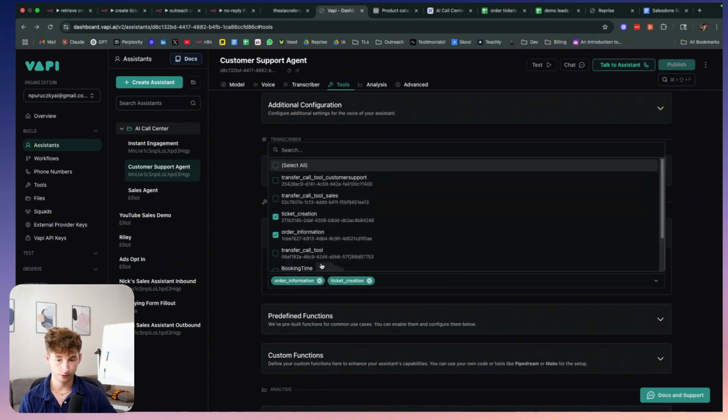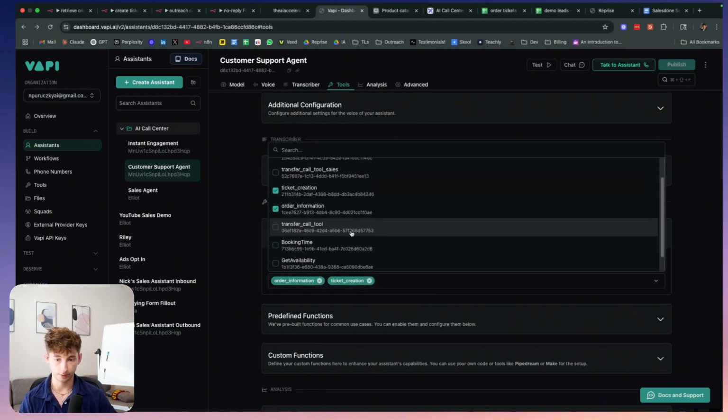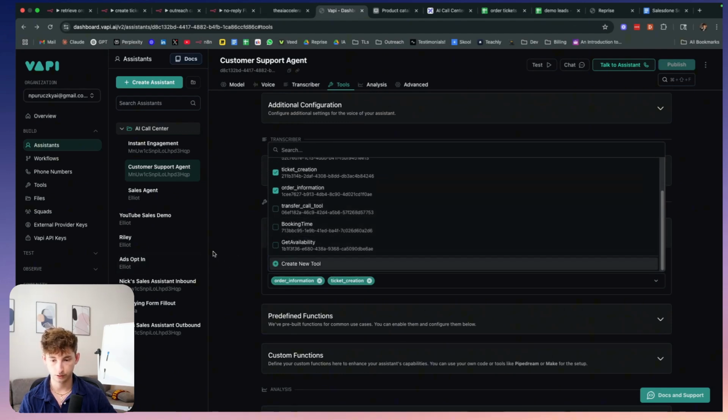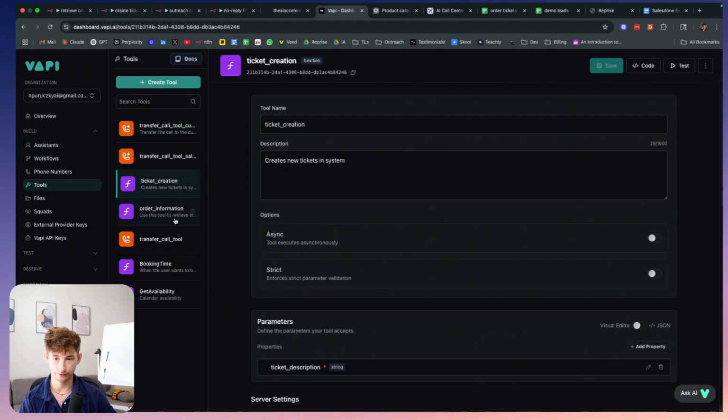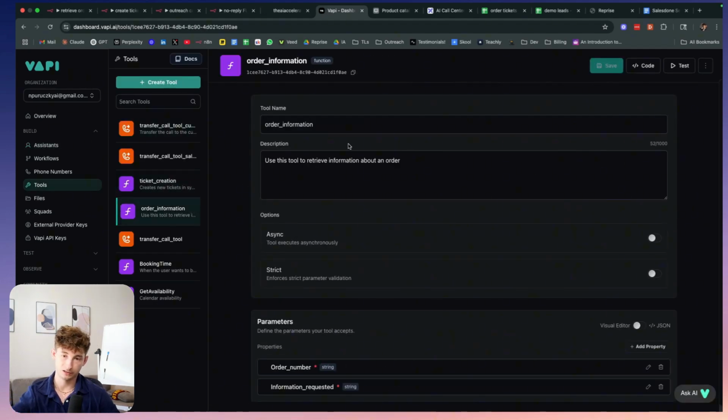So to actually select something, we have to create something, as you can imagine. So we're going to go to our tools section and let's break this down a little bit further. So we have ticket creation and order information. So let's start with order information.